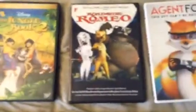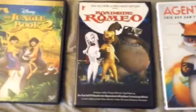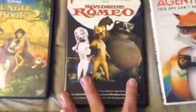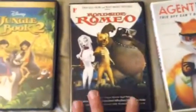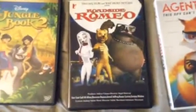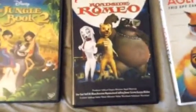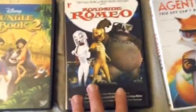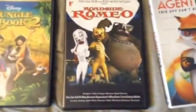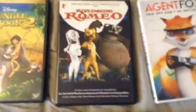We got Roadside Romeo. Yep, this is another one of Disney's foreign films set in India. The story is okay, but the CGI graphics are pretty good, so I have to give them kudos for the good CGI. The first half of the movie is good, but the second half kind of puts you to sleep, so might as well collect these weird, unusual DVDs. Glad to have Roadside Romeo.